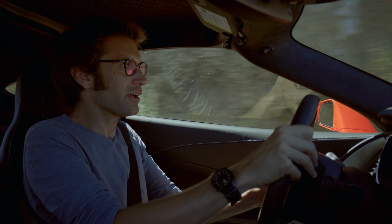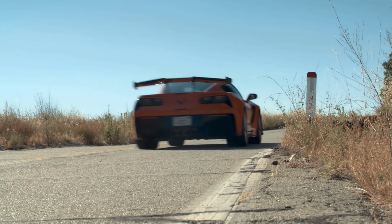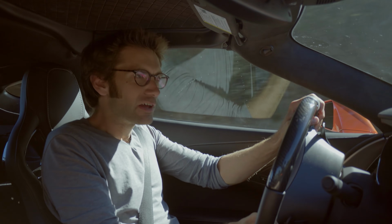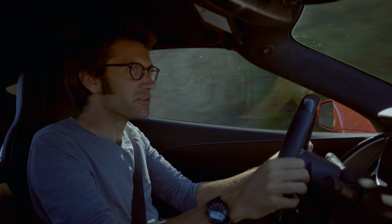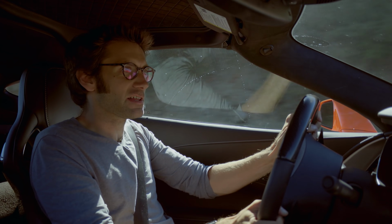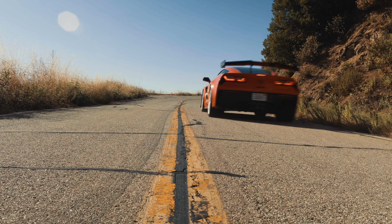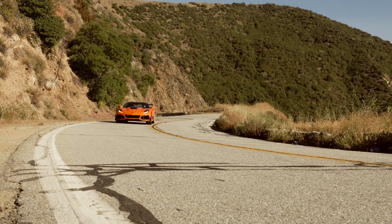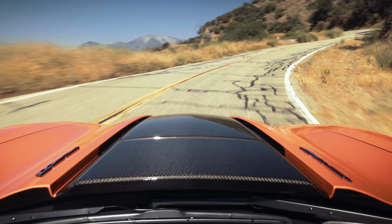And what does it feel like? It's an absolute monster. You can trickle around with it, around town, on the motorway. It doesn't feel any more wild than any other Corvette, really. But as soon as you start extending that throttle pedal, it's an animal. 0 to 60 miles an hour, it's claimed in 2.8 seconds. And if it doesn't do that, it's certainly nothing to do with the engine.